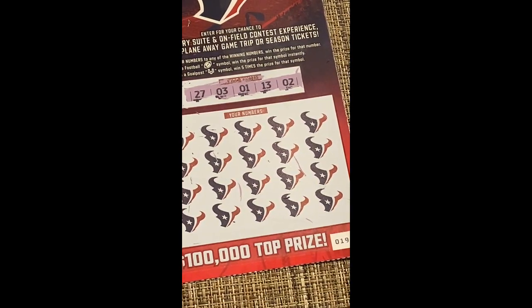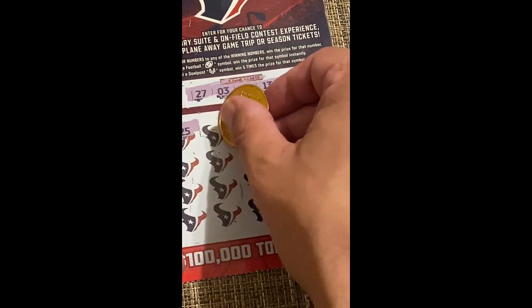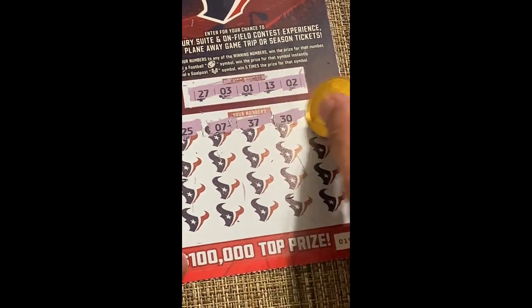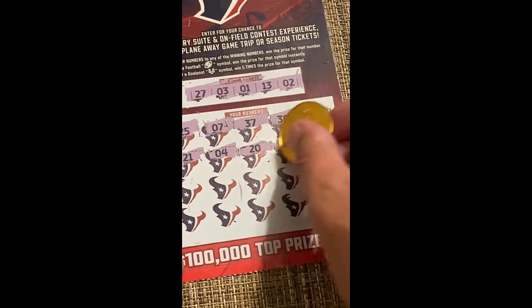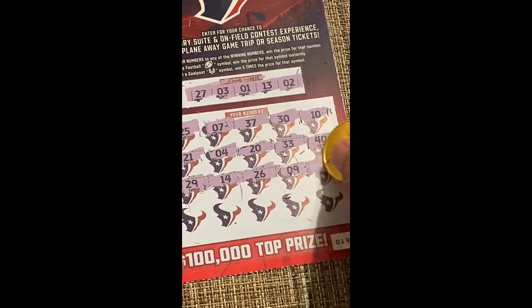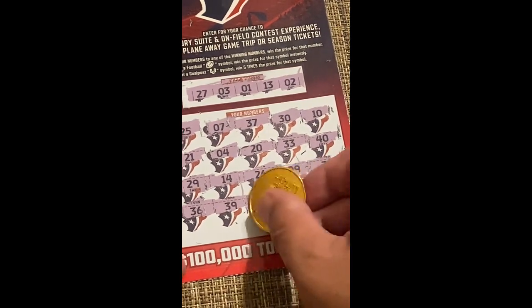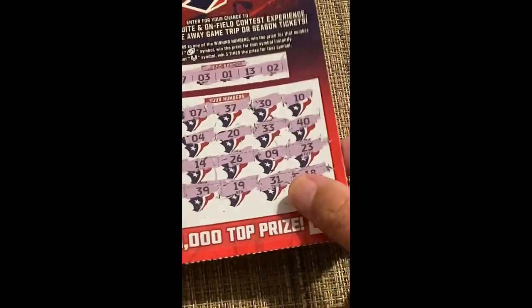Let's see, we're looking at 27, 3, 1, 13, and 2. Got 2 of my lucky numbers on there. So let's see if it works out for us. 7, 37, 30, 10, no, 21, no, 4, 20, 33, 40, 29, 14, 26, 9, 23, 39, 19, 31, and 18. Darn it. Another second chance entry. Well, that's it for today.